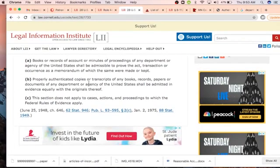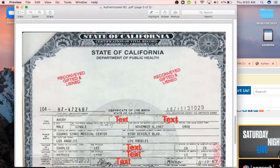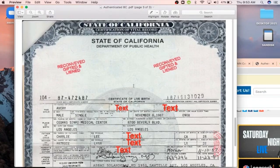Properly authenticated copies or transcripts of any books, records, papers, or documents of any department or agency of the United States shall be admitted in evidence equally to the originals. You see, this birth certificate is a certificate of the original. The original is called a certificate of live birth. This is just a certification of that. So we have to make this on par with the original in order to say we have a certificate of title to give to the trust.